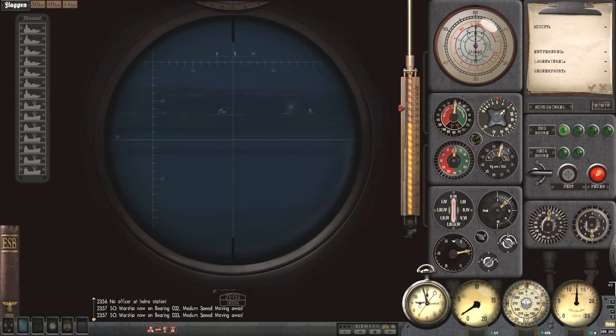We have neutral shipping, quite a bit of neutral shipping here. What's that on fire? God dang, that's a T3 tanker there and it's neutral. That is frustrating. I would love to plug a torpedo into that thing. So we have a small merchant there. What's this thing on fire? I'm going to go ahead and lock onto it. It's just a cargo ship. We have a tanker right there as well.